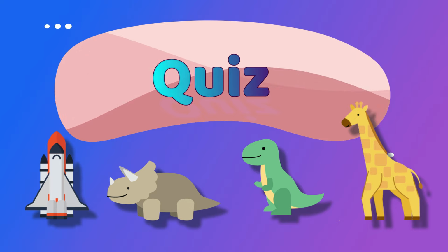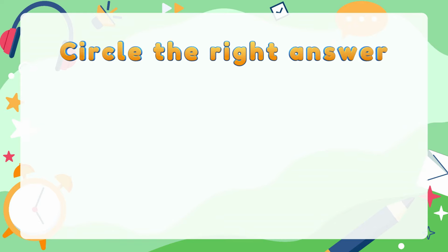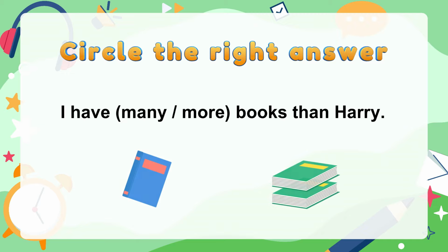Quiz. Circle the right word. I have many, more, books than Harry. You're using comparative, so you have to choose more. I have more books than Harry.